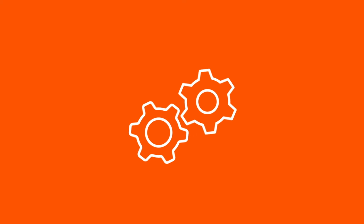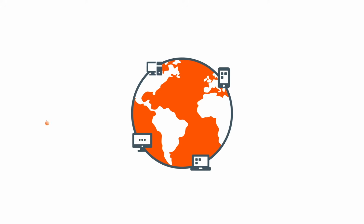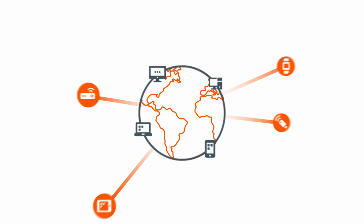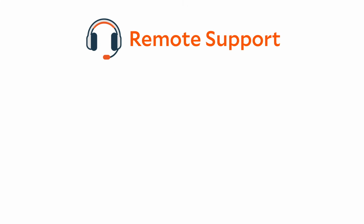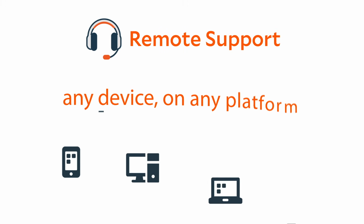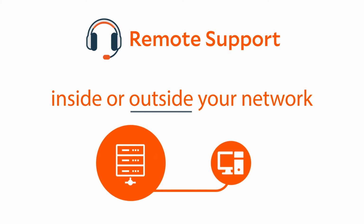Today's IT service desks are under pressure to support an expanded remote workforce and diverse technology platforms and devices, all with limited resources. BeyondTrust Remote Support empowers service desk teams with a single, secure solution to resolve support and technology challenges for any device, on any platform, inside or outside your network.